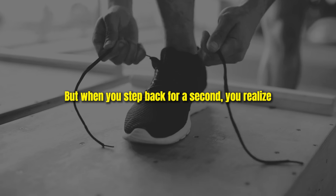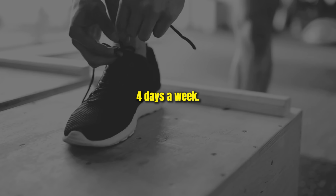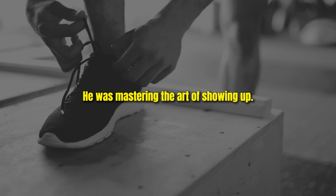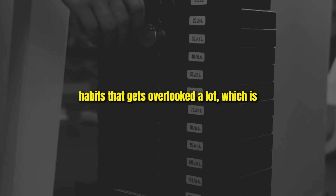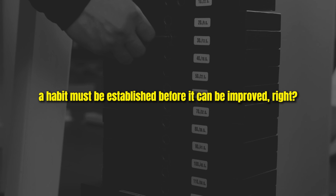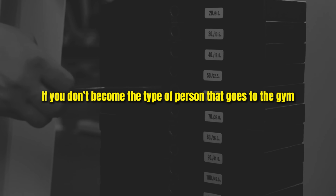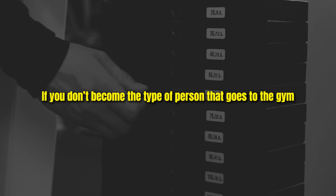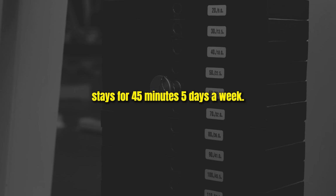But when you step back for a second, you realize he was becoming the type of person that went to the gym 4 days a week. He was mastering the art of showing up. And I think that this is a really deep truth about habits that gets overlooked a lot, which is a habit must be established before it can be improved, right? It has to become the standard in your life, your new normal, before you can worry about optimizing it or expanding it from there. If you don't become the type of person that goes to the gym for 5 minutes, you don't have a chance to be the person who stays for 45 minutes 5 days a week.